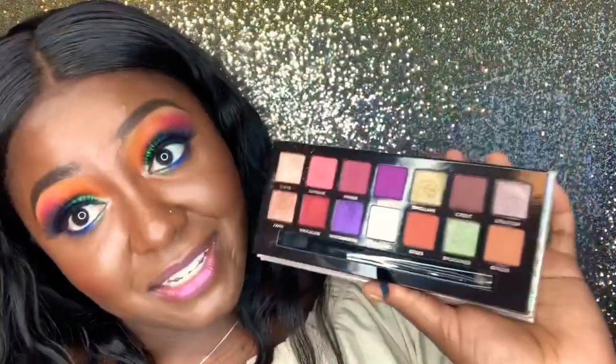The palette itself is $45, and with it getting sent to me and shipping and everything, it came to $54, which for 14 shades is really not that bad. If you're a makeup enthusiast like me, this is nothing for a palette. Try and buy a Pat McGrath palette, girl. That is like rent for Pat McGrath products, but they're worth it.